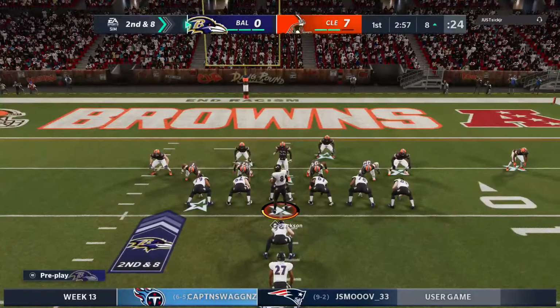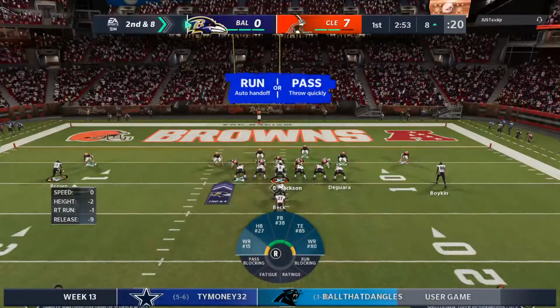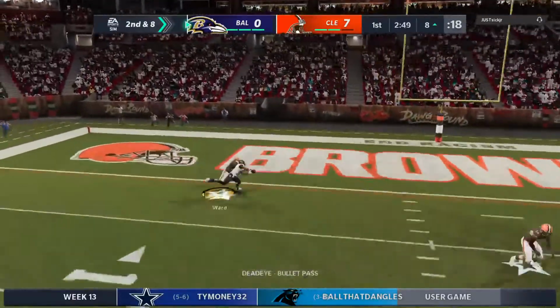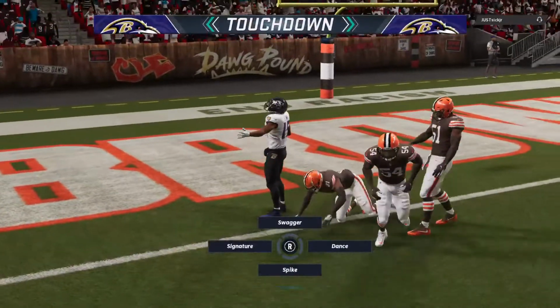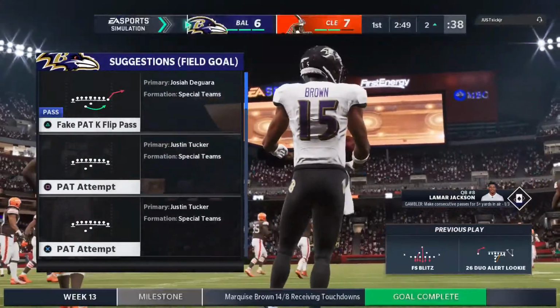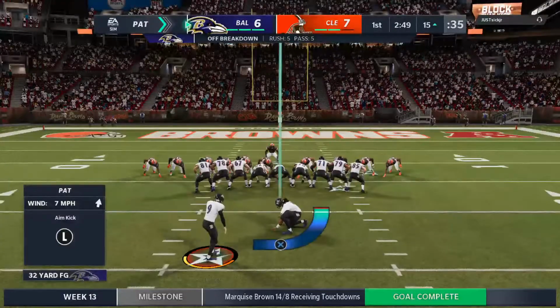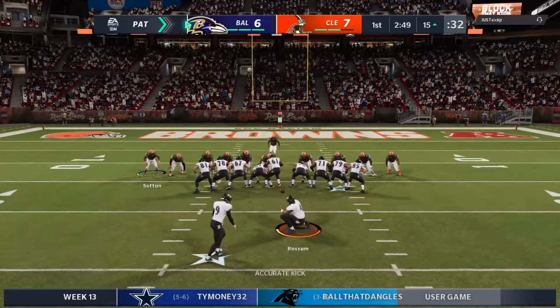Do you try and run the ball against a team that's pretty good against the run? What if you're a pretty good running team? If so, you might want to go ahead and run it anyway because that's your strength. And he'll take it into the end zone for a Ravens touchdown. Hollywood Marquise Brown, his 14th touchdown now on the year. And the Ravens are an extra point away from tying the football game.